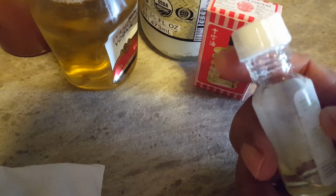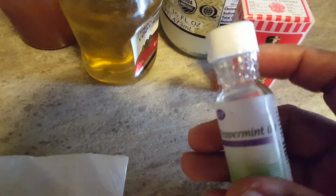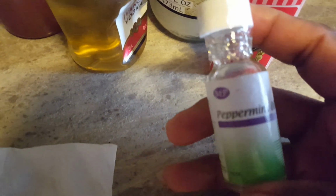Peppermint oil. This is a very good thing for colds, where you can just drop it on your pillow again and you will be able to breathe properly. This peppermint oil, you can get it at Food Bazaar. I think it's in the Caribbean section. You can get this.